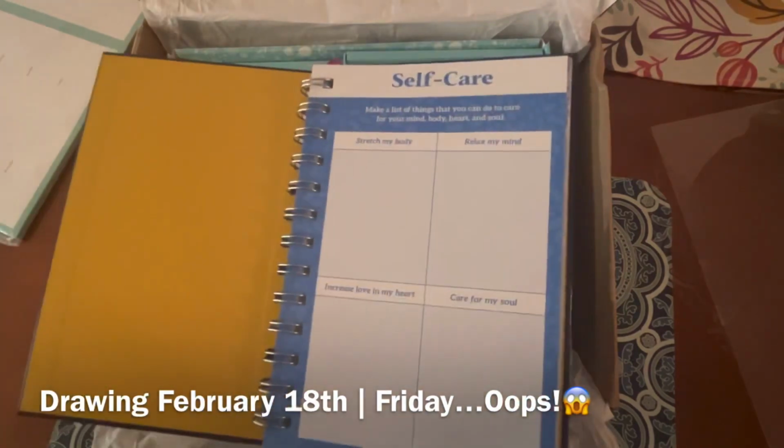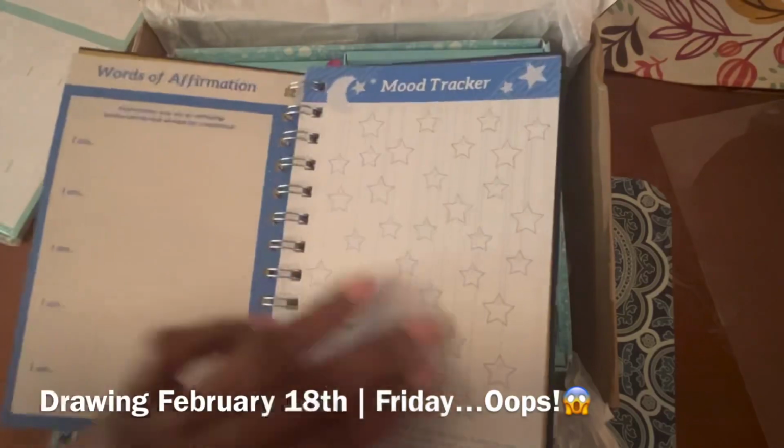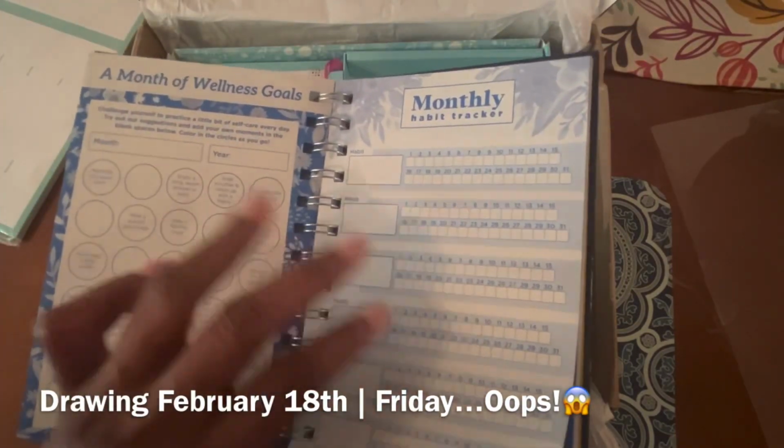Let me just do a quick flip through of both of these so you can see it. Self-care section here. We got word affirmation, mood tracker. Okay, a month of wellness goals.